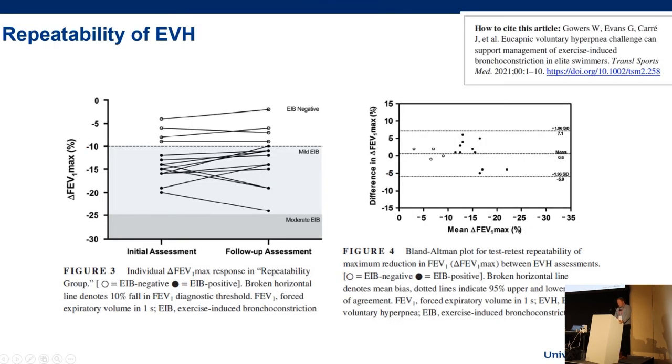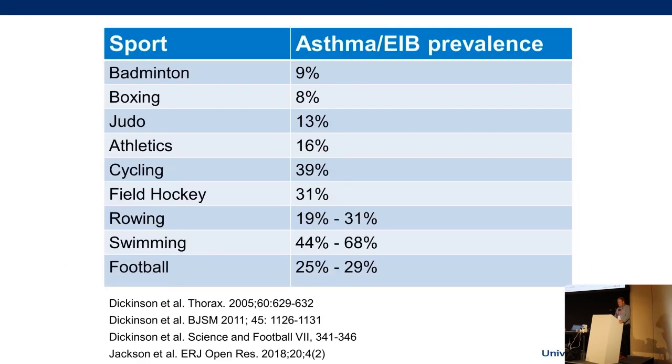I'm skipping through slides now because I know we're short of time. This is the repeatability of the challenge. Again, this is data we published about the repeatability of the challenge, from the year-on-year testing we've done with our swimmers recently. It has good repeatability.